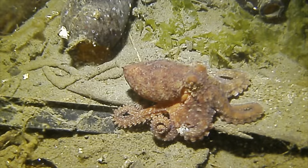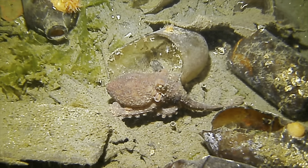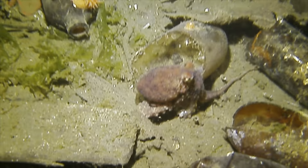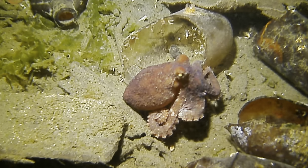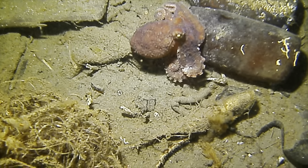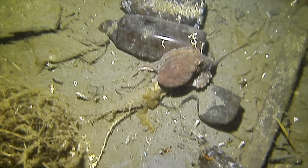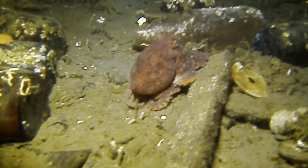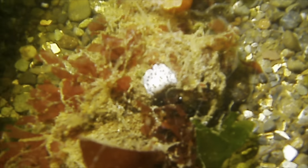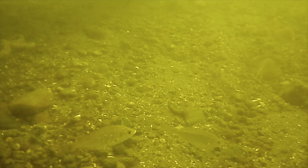This handsome little East Pacific red octo joined us in the bottle field for a while. We found this leopard dorid on our way back up the slope. And during our safety stop, whole schools of perch surrounded us.